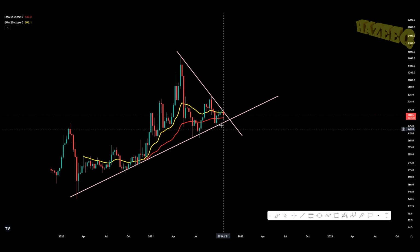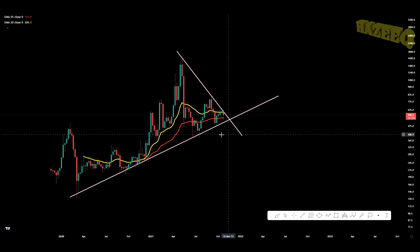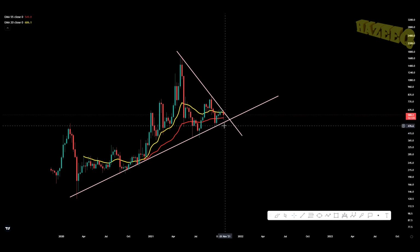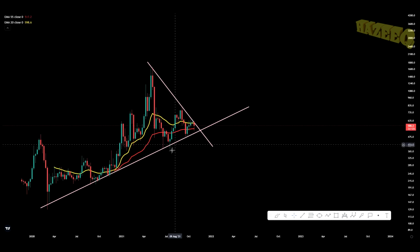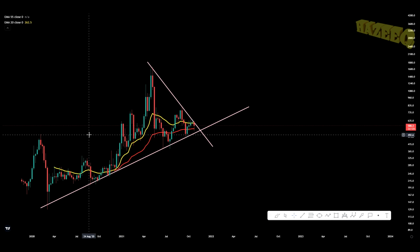Obviously, if we lose it, we're losing structural support. We're losing a very important support level. And then we're going to have to look for some swing lows to land on, or even some swing highs.